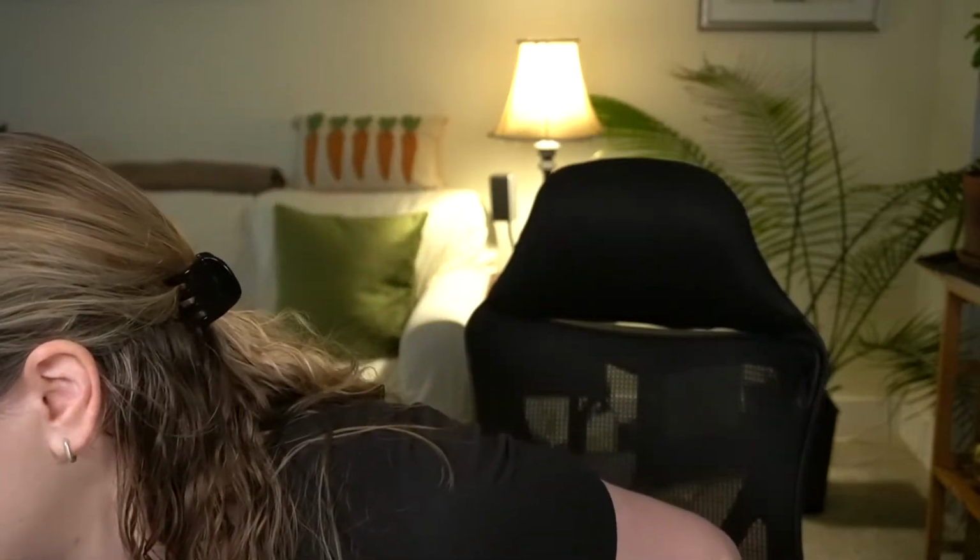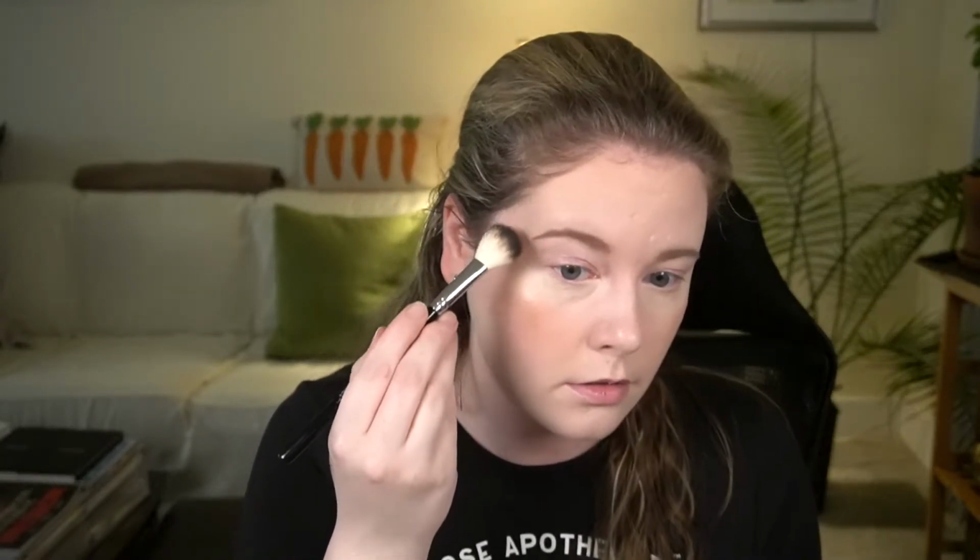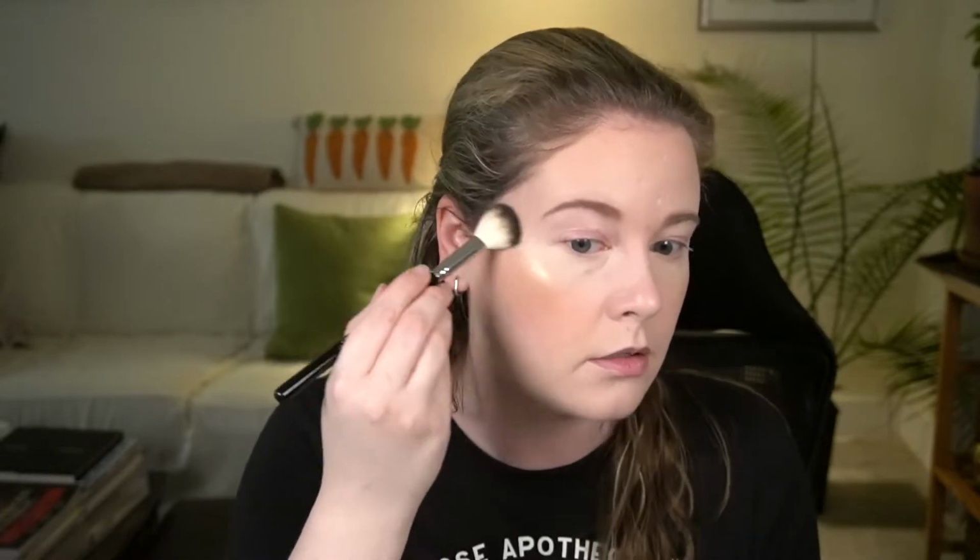Okay, so let's do some highlighter. So I'm just going to dig back in with the Bridgerton highlighter from the first release, and I'm trying to go into the same spot so I don't disrupt too much of the embossing. Still not my favorite shade of highlighter. I do like that this is magnetic rather than the push button that the blushes have.